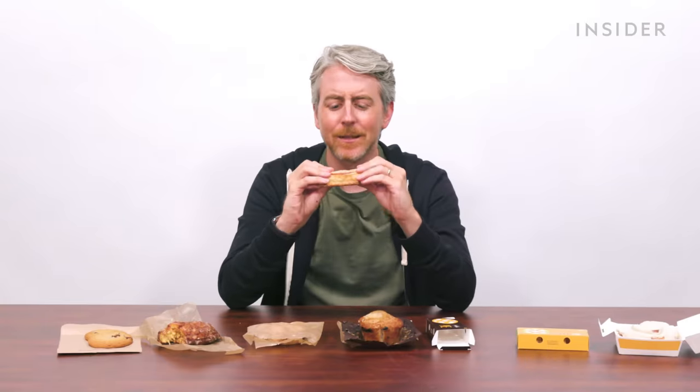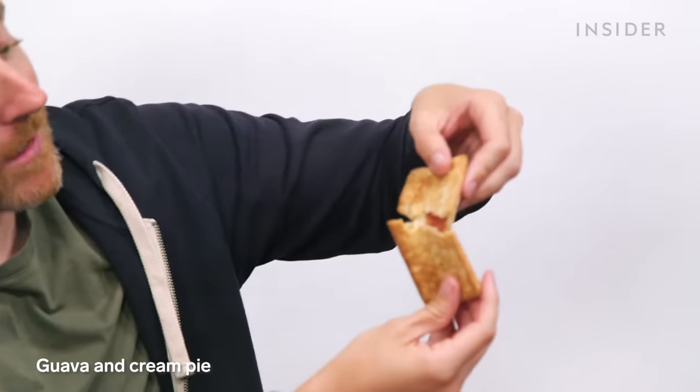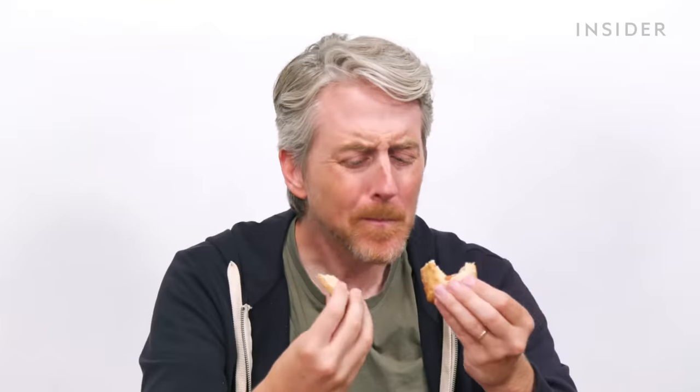This is a what type of pie? It's a guava and cream pie. Let's see what's inside. Okay, I'm suddenly more interested. Yeah, guava and cream. How about we'll call it the cream and guava pie? Nah, this sucks.